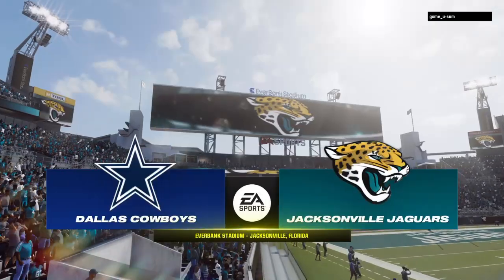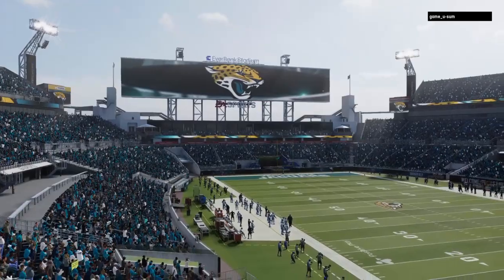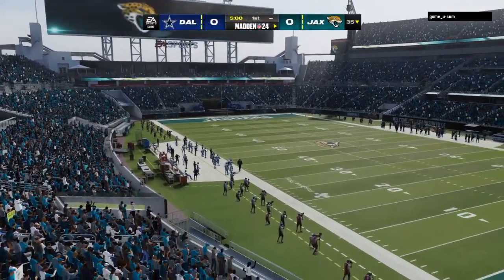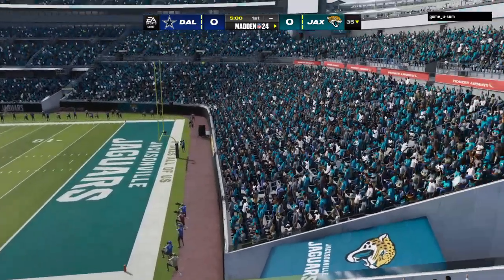To the state of Florida and TIAA Bank Field in Jacksonville. Coming up, we got a good matchup on tap here, as it'll be the Dallas Cowboys taking on the Jacksonville Jaguars.